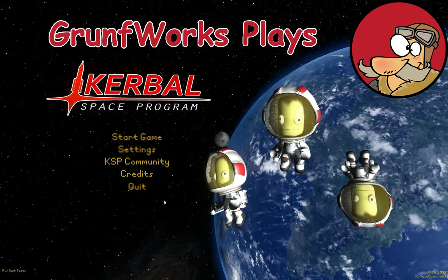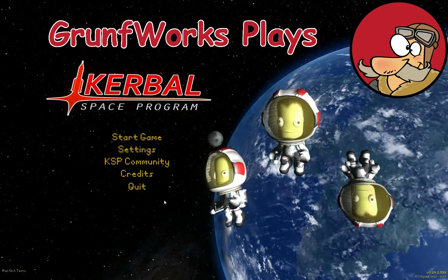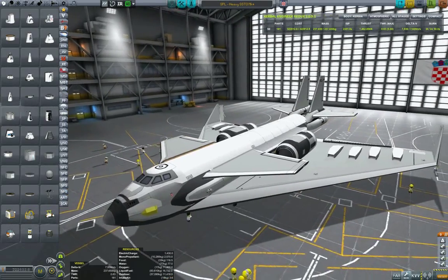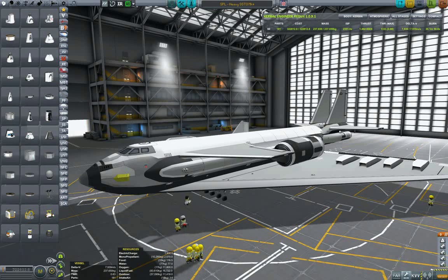In the previous episode of the KSS Big Bang, you have seen the assembly of the SSTO Heavy Mark IV Odin. This is the spec of the aircraft. In today's episode we will feature its maiden voyage to the low Kerbin orbit, to the Kerbal space station Big Bang. Its payload is one heavy orange fuel tank and its mission is to deliver it to the station.